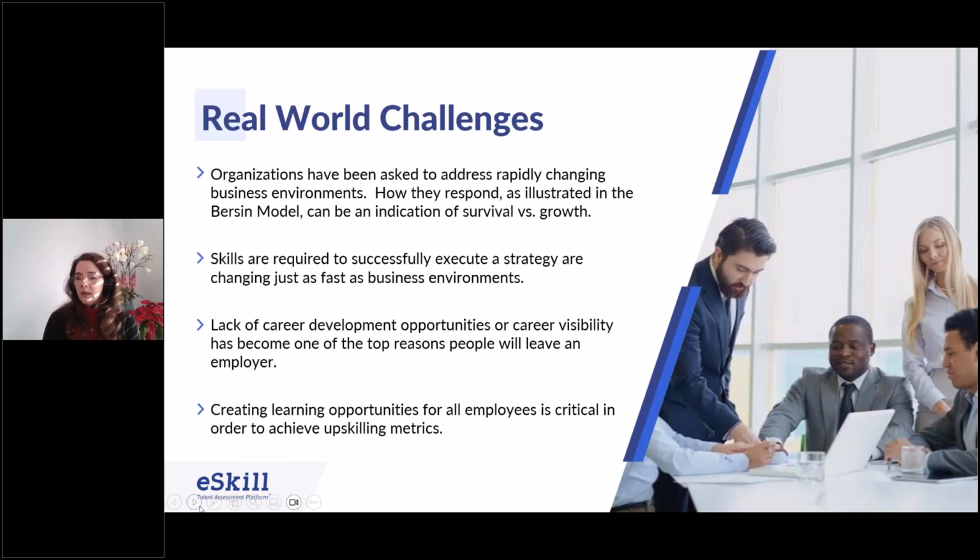One of the interesting trends over the last couple of years, but bubbling up to the top more and more, is lack of career development and lack of career visibility for individuals. They want to see where they could go in an organization. And without that clear visibility, they'll go down the street because somebody's going to sell them on the idea of career visibility in an organization, okay?